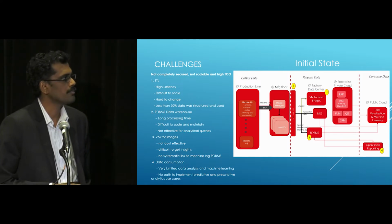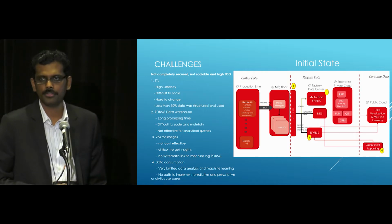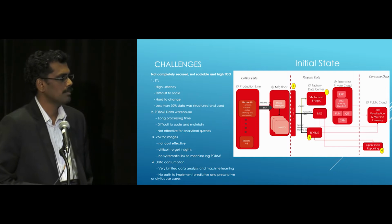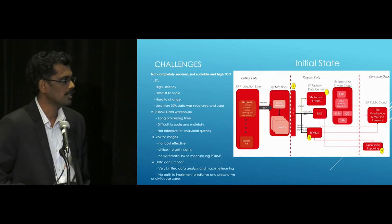And hard to change. Even with the heavy infrastructure, we were only structuring and using only 30% of the data which the smart machines were producing. An RDBMS data warehouse is definitely not scalable because it's already a dated architecture, difficult to scale.